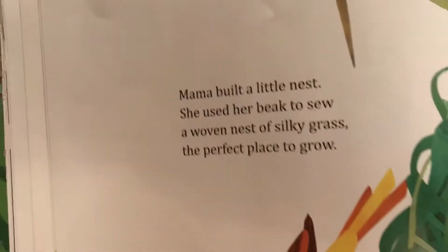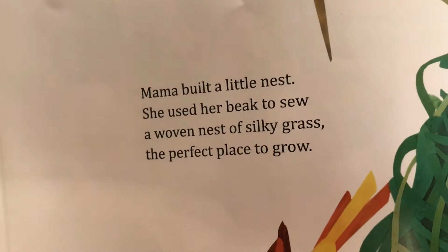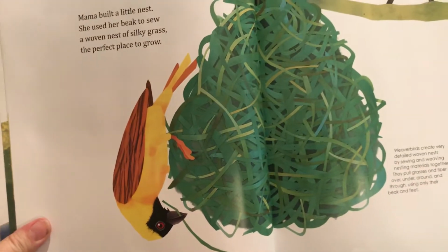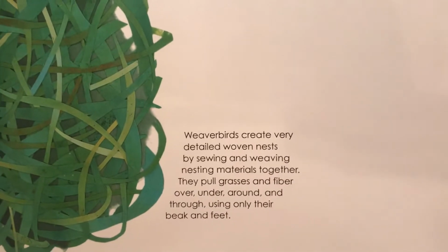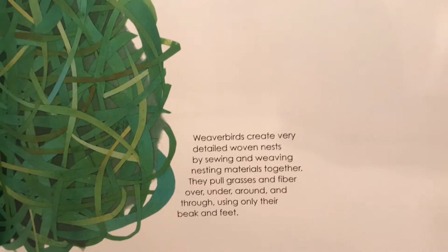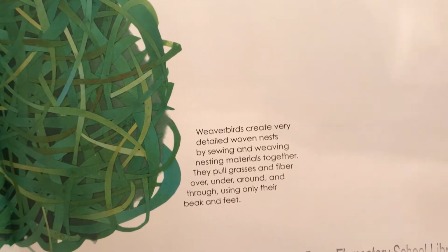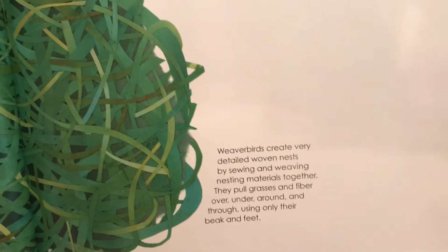Mama built a little nest. She used her beak to sew a woven nest of silky grass, the perfect place to grow. It says weaver birds create very detailed woven nests by sewing and weaving nesting materials together. They pull grasses and fiber over and under and around and through using only their beak and their feet. That's pretty cool.